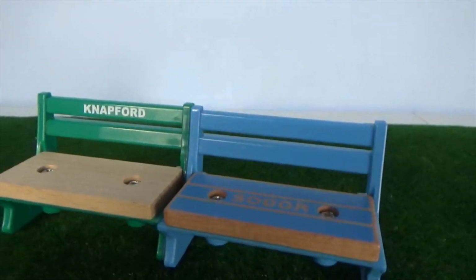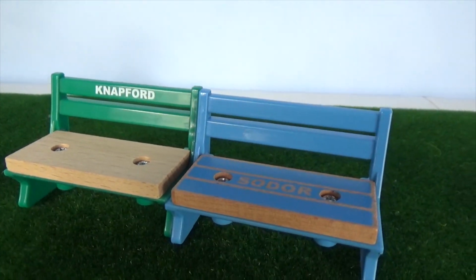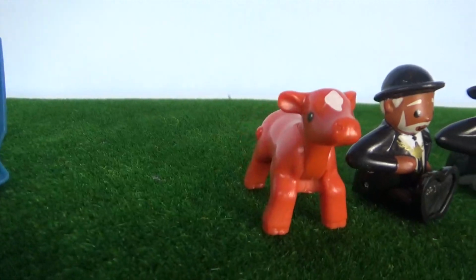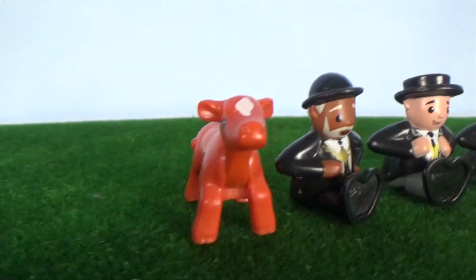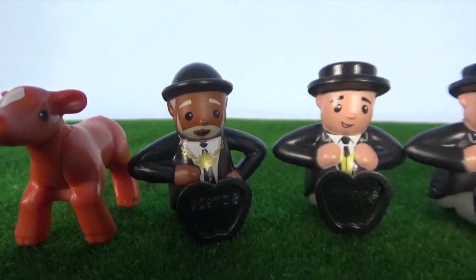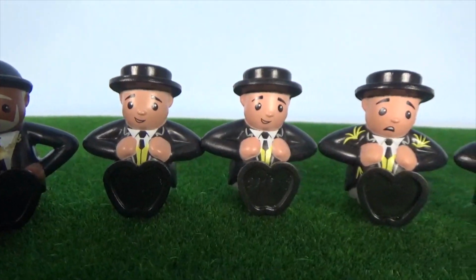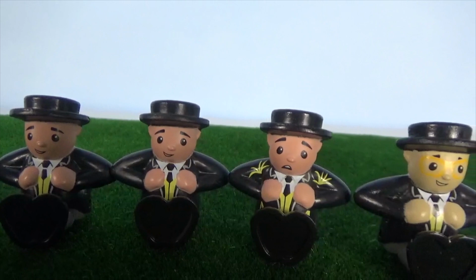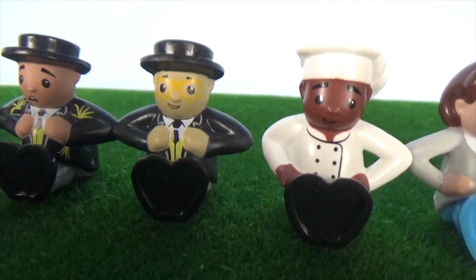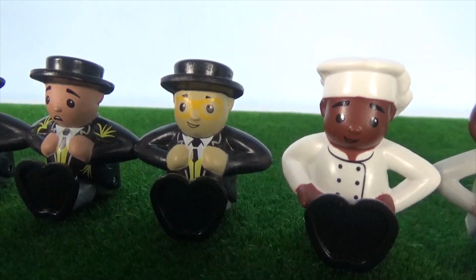We also have 2 benches, one for NAFTA and one that was part of the Around the Park set. We also have a cow, aka Mr. Milkyton. The moo noises! Thank you for that, Mick. A couple of top hats. 2 of them are the same. One is covered in hay, and the other has these weird yellow glasses.